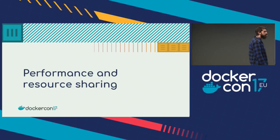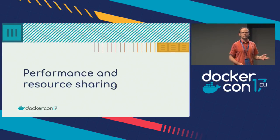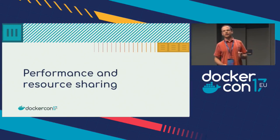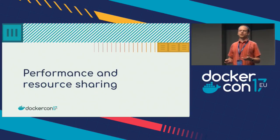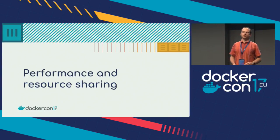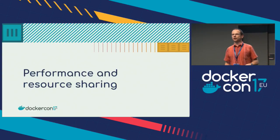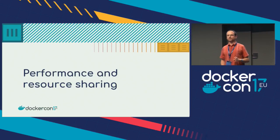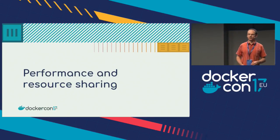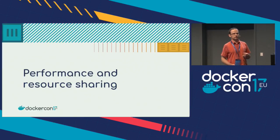Okay. Thank you, Matthias, for this introduction. As Matthias already mentioned, I want to describe some of the challenges that we faced when moving to Docker. During this session, I'm not able to describe even the most important ones, but we chose 2 of them, and I hope that at least these 2 will be useful for you, especially if you're into Dockerizing legacy applications. So let me start with performance and resource sharing.